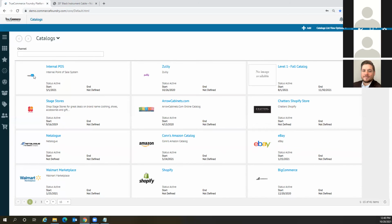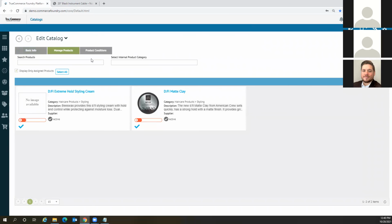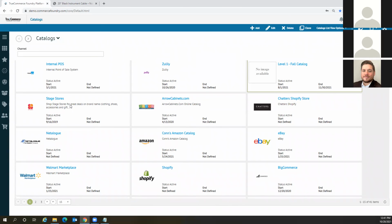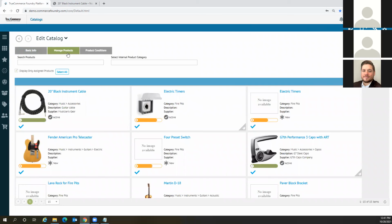So from within here, if I wanted to say, I have distributors that I call my level 1 distributors, and I want to have a fall catalog for them, you have the ability to go in and add products specifically to that catalog. And you can give the distributor access to only see products that are part of that catalog that's been created for them. These catalogs can be built specifically for a distributor or group of distributors, but this is also where I can say, here are the products that I want to make available, for instance, on my Shopify site.